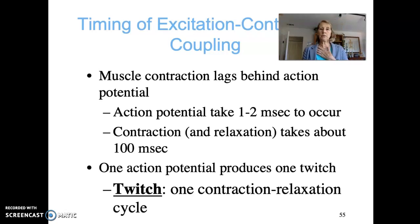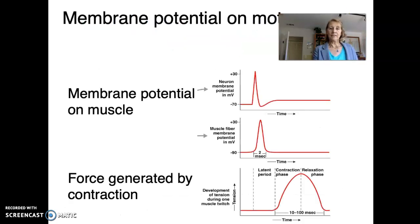So the terminology that we use in physiology is one twitch. A twitch isn't what you do when you're falling asleep. In physiology, it's one contraction and relaxation cycle. So if you zap it and it's going to contract and it's going to relax, that's a twitch. So this is a diagram that shows a twitch, shows the membrane potential, which means current. Current comes fast, and contraction comes slow. It takes a whole lot longer. Okay, so zap, and then slowly contract and relax.